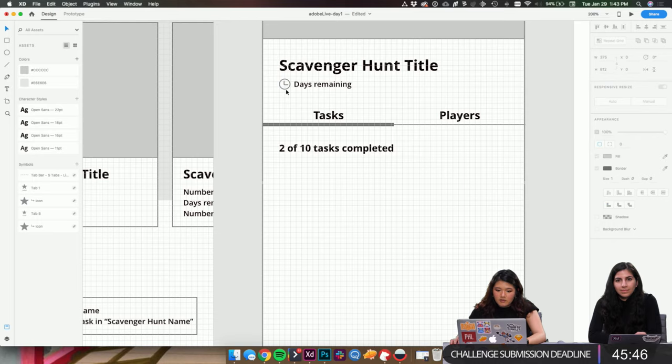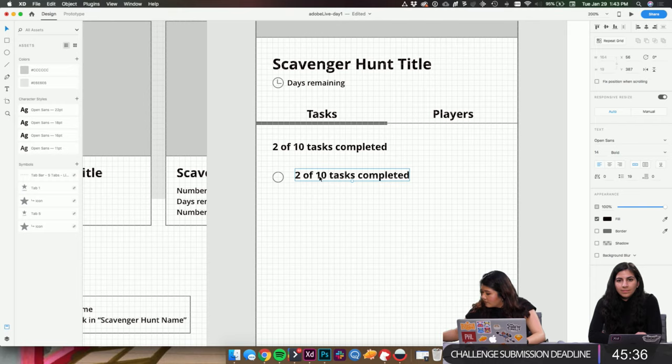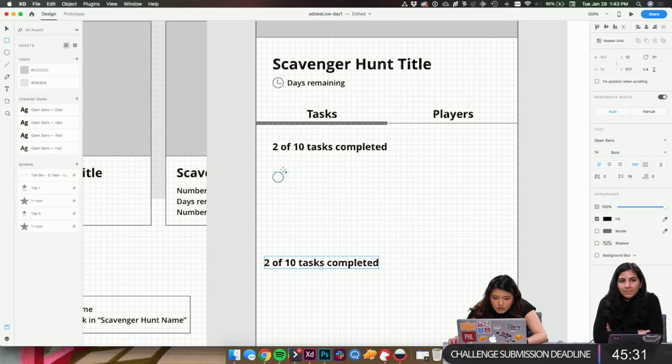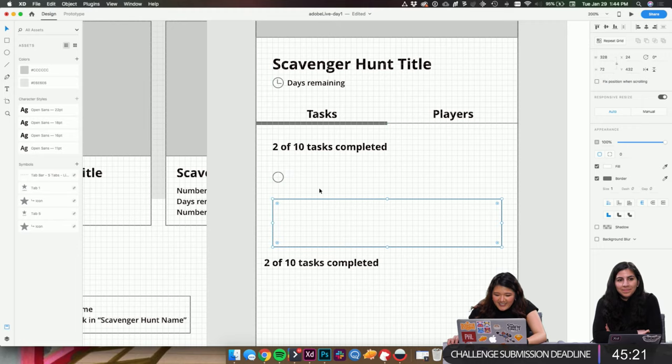I'm gonna grab this same circle, just bring it down. Actually, I'm gonna make it a card instead. Oh, where'd it go? Bring that to the front.